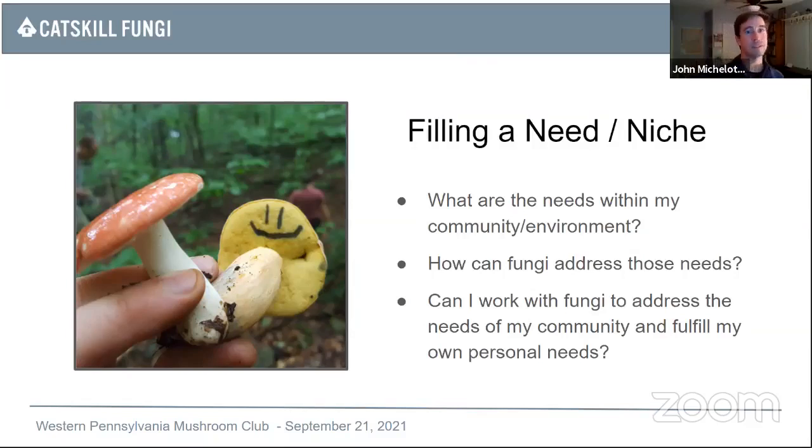And that was one of the things that I found was really missing. And the more I said that I was doing this, the more people just asked me to do it more. And that gave me confidence that it was something that the community really found value in. And so I really just spent my savings creating this company, the Catskill Fungi.